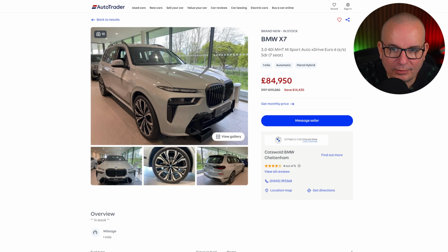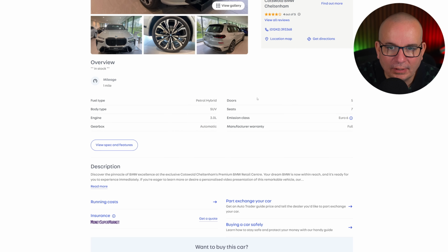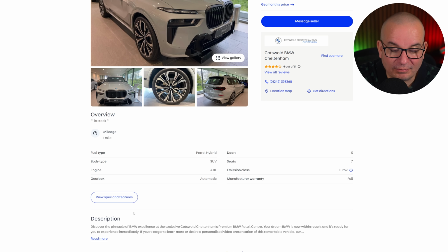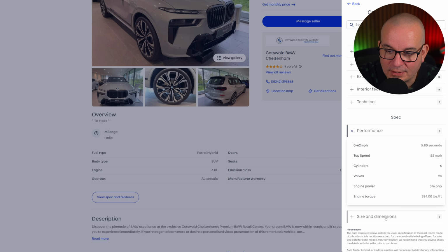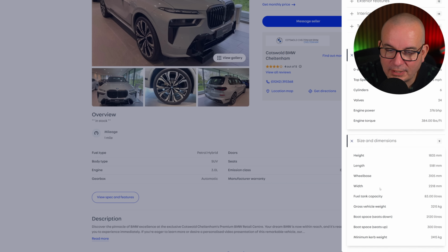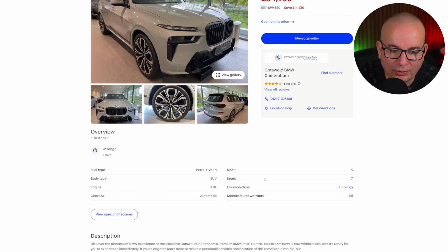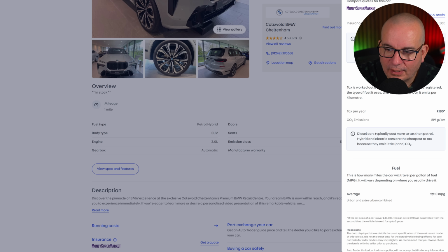BMW X7 3-litre mild hybrid M Sport automatic X-Drive in stock. 85 grand instead of 99.5. So you're saving 14,430 quid in total. 5.8 seconds to 62. 300 litres of boot space, but that's with all seats up. It is a 7-seat car, don't forget. And running costs on that, insurance group 50.